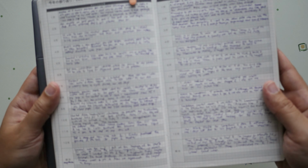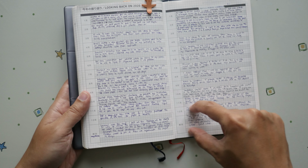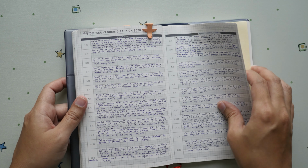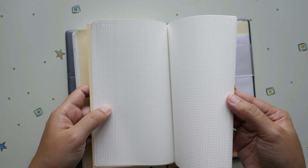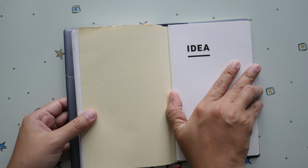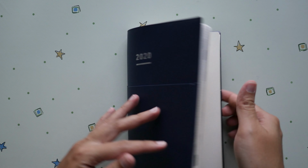And looking back in 2020, I've pretty much finished it. So you've got January to December. And then the last section right here is where you write things comprehensive overall, similar to the non-blade notebook. And then the idea one, because I still have a few pages left in here, I'll still continue using this in 2021, but I'll probably take this one out. So those are all the notebooks.